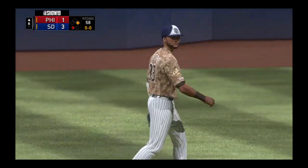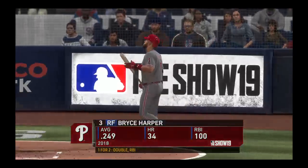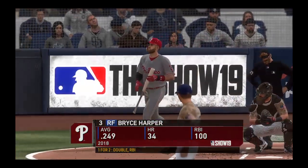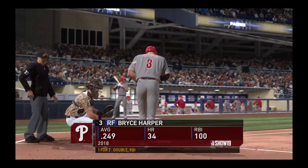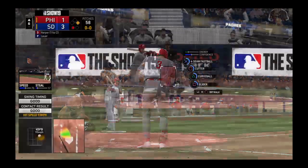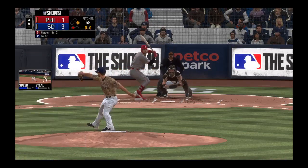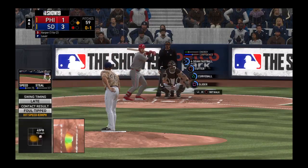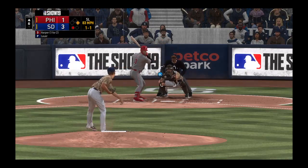The right fielder, number 3, Bryce Harper. So a runner at first now with one away, and that'll bring in a dangerous hitter indeed in the form of Bryce Harper. He's set. Here it comes. And he fouls this one off. 0-1 the count to Bryce Harper.